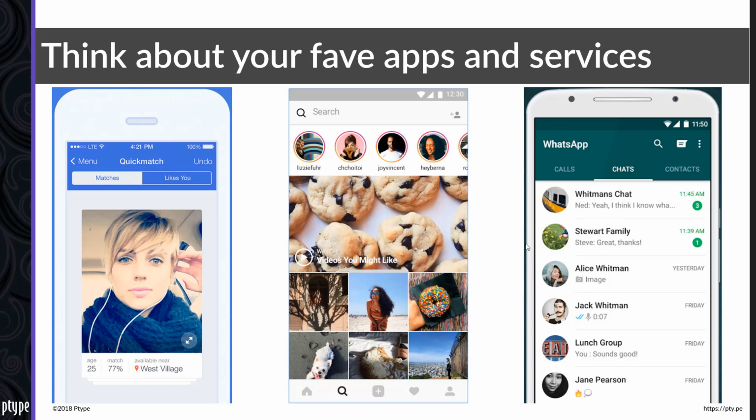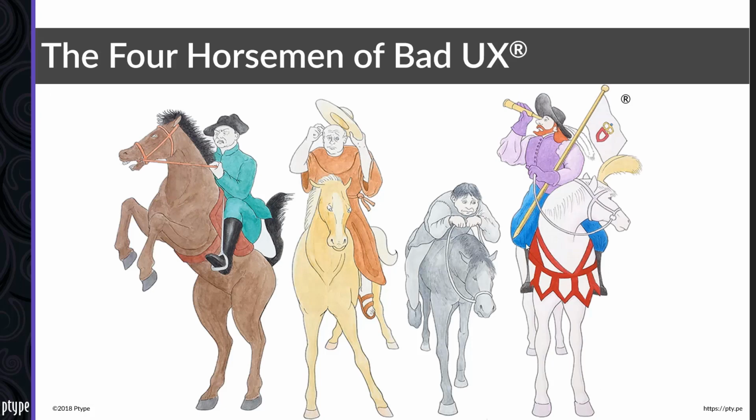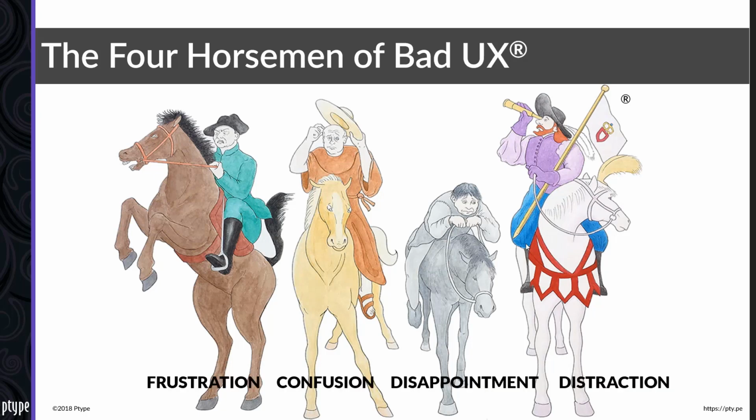You might say things like, "This is so easy to use. I didn't feel like I was learning something new. It worked just the way I expected. I always know exactly where to go and how to accomplish my task." Well, that's where UX really shines. Because we are looking out for what I like to call the four horsemen of bad UX, which is my little trademark. And they are frustration, confusion, disappointment, and distraction.